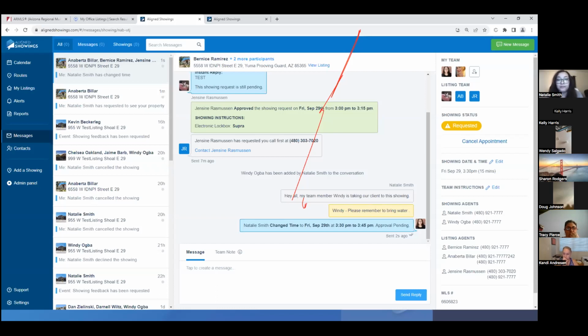Now, it does have some nicer features, in my opinion. I think it looks a little bit better. I feel like ShowingTime looks like it was created in 2002 and it just sat there. It just never got updated. So I think that Align Showings is a little bit nicer, but you'll see down the line as we go through a couple of other features. I think it's just a little bit more user friendly and a lot better experience of a product to use.